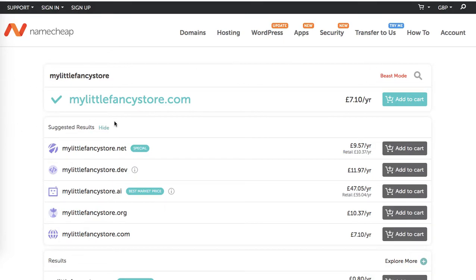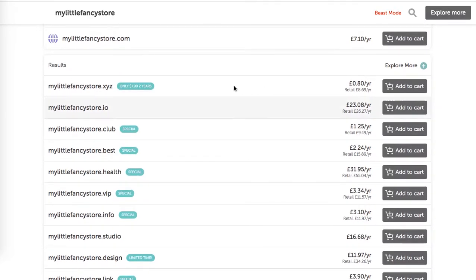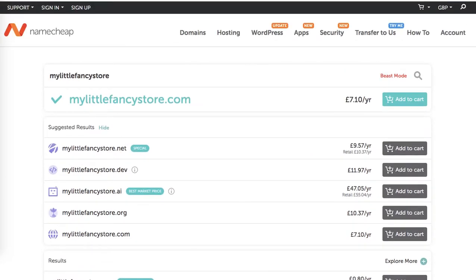The same domain is available on mylittlefancystore.com. Obviously, there are certain other extensions. I think they've got many more extensions. What they offer is those really fancy extensions for like 80p per year, so it's like $1 per year. So this is why they're much cheaper. However, I wouldn't use them for your retail store. So let's stick to .com, pick the one you want, and click add to cart.